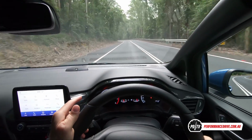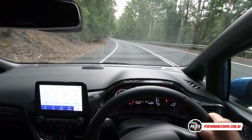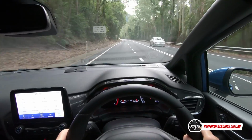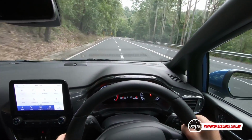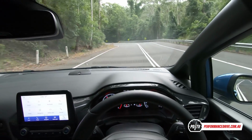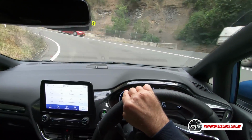Still feels like it's got plenty of torque. I'm in fourth gear. I'm only resting on the throttle, and it does want to keep going. I guess if I slow right down, 2,500 RPM, fourth gear. Yeah, it's picking up. It's not doing too bad. But yeah, shift down again, you've got plenty of grunt right there.